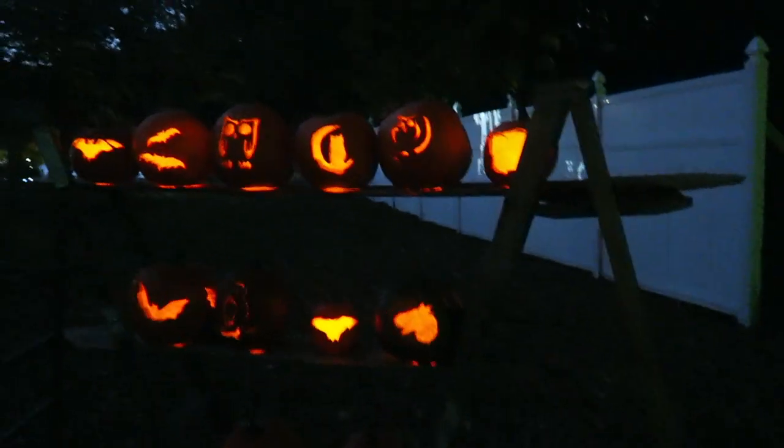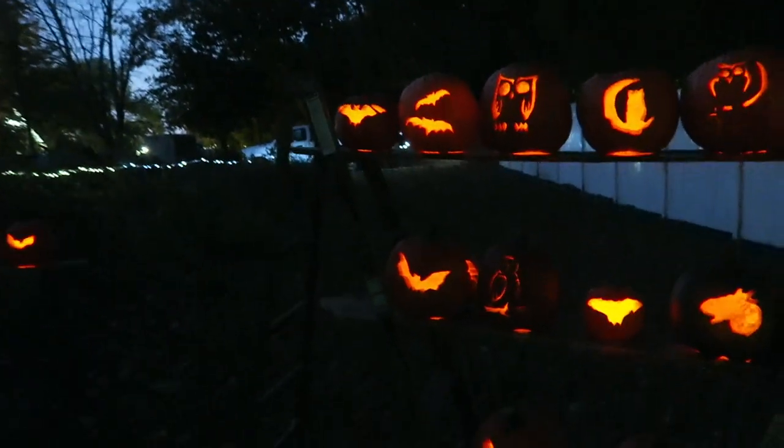It got dark really quickly. It did. We started this trail and it was still pretty light out. It got dark real fast.